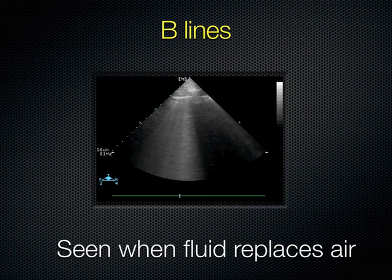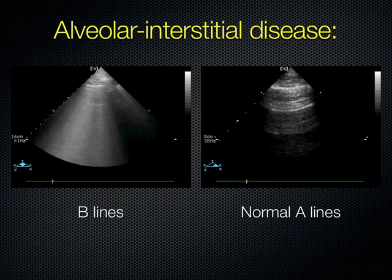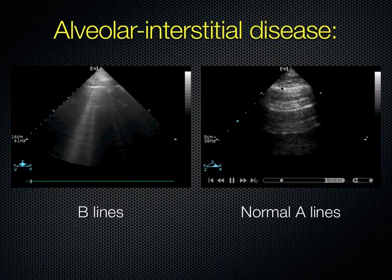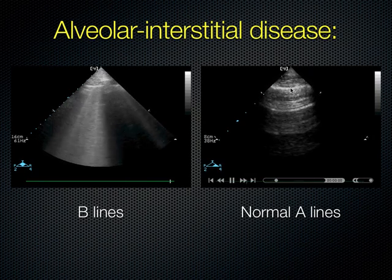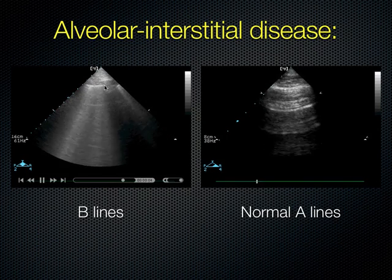Another example here, when fluid replaces air in the interlobular septae, we have conduction of the sound to the bottom of the screen in a comet tail artifact known as a B line. Okay, and here we can see normal A lines. They make equidistant arcs coming down here. These are A lines. The first one is the pleural line, from the skin to the pleural line, and the equidistant arcs that come down horizontally. Over here we have B lines.